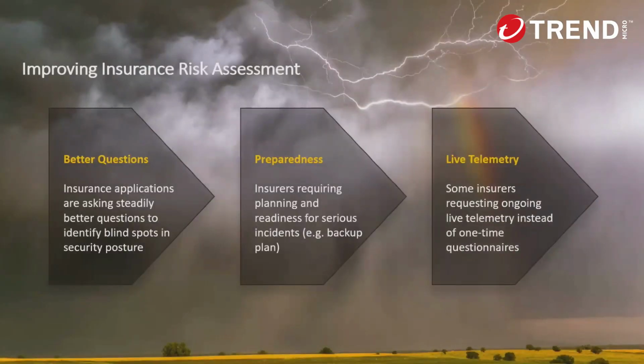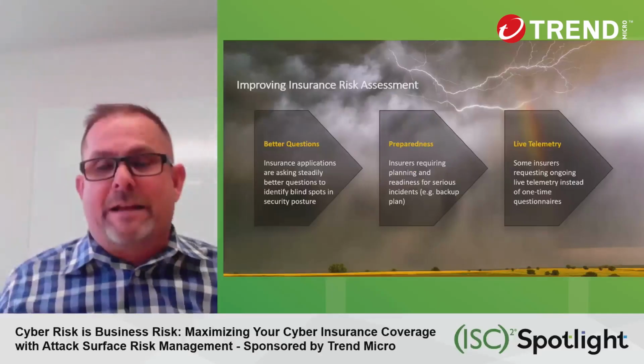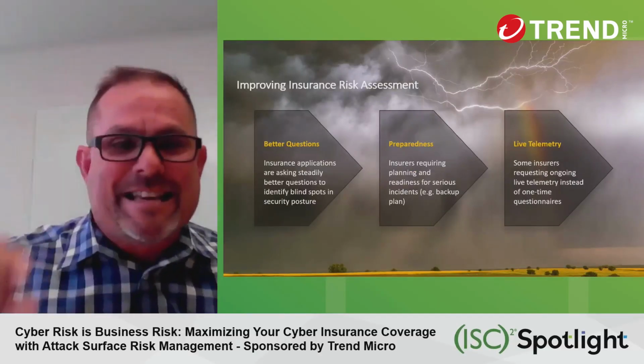So, the evolution. From an improving your risk standpoint, the carriers are going to be asking better questions. You mentioned, Brandon, that the packet is this thick now.